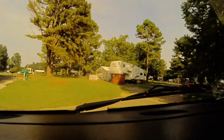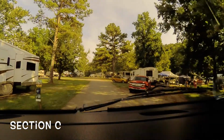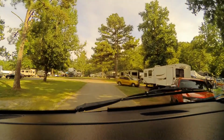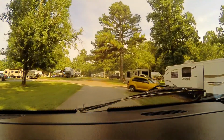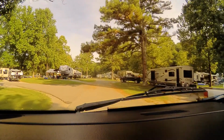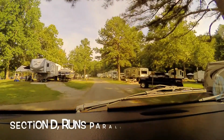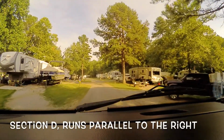Then veering right here is Section C. Some sun, a lot of shady spots, a little tight, and then running along parallel with C is Section D to your right.